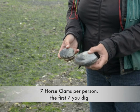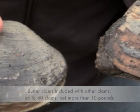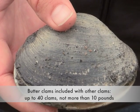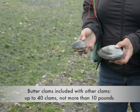There's a separate daily limit for horse clams, 7 horse clams per person, and it's the first 7 that you dig. The butter clams are part of the aggregate limit of up to 40 clams, not to exceed 10 pounds in the shell. Unlike the Manila clams and the native littlenecks, butters aren't as readily able to dig themselves back in. So if we decide not to take these, or if we've managed to dig more than what our limit was, we want to replant them.